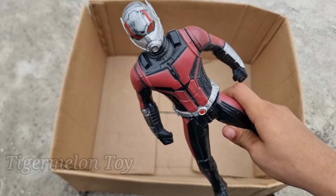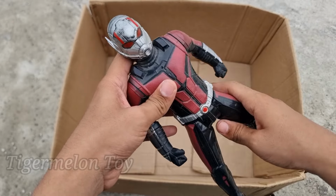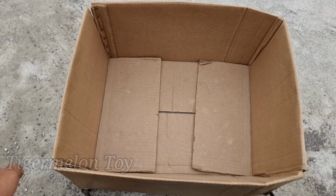Wow guys, Ant-Man is super amazing. Look at the very cool helmet. Look at the technological suit he has. This is the size changer Ant-Man. He's amazing. Phew, he's super cool. Now let's see who is next.